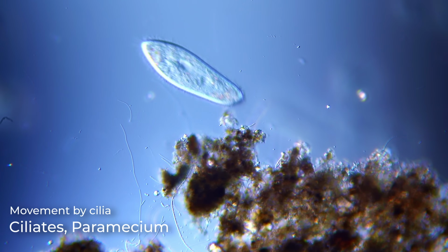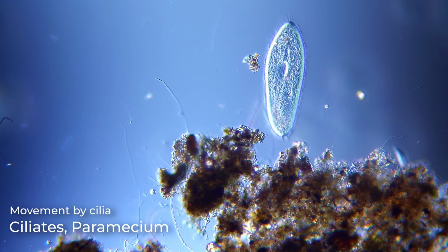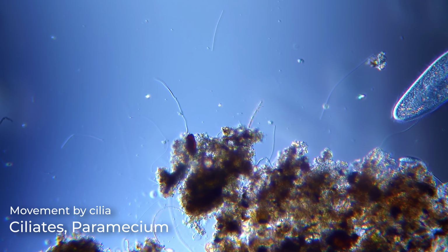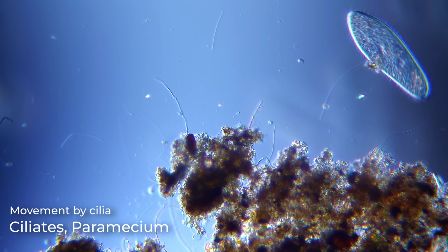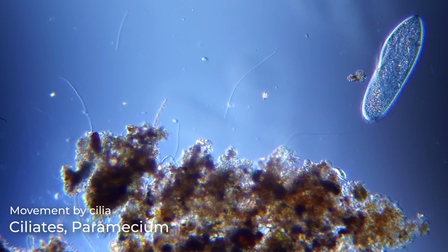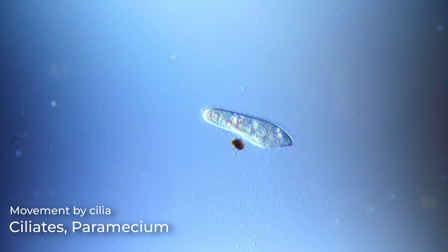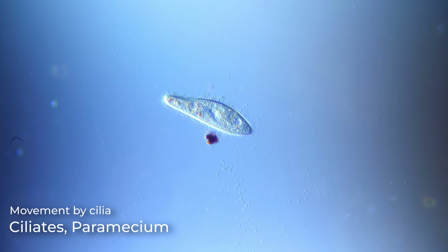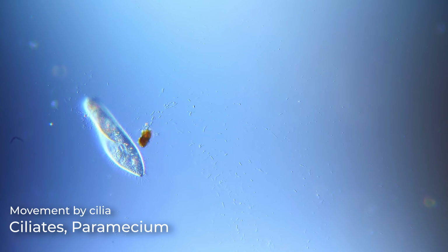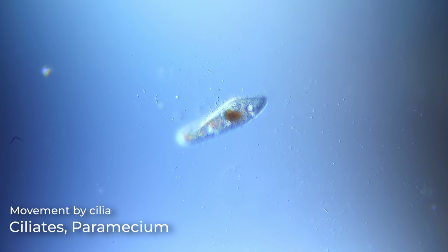Some microorganisms rely on cilia, short, numerous extensions that work together like synchronized oars on a boat. This form of movement is especially common among ciliates, such as Paramecium. Each cilium moves in a coordinated wave-like pattern, propelling the organism forward with precision. Cilia are not only efficient, but also incredibly versatile.